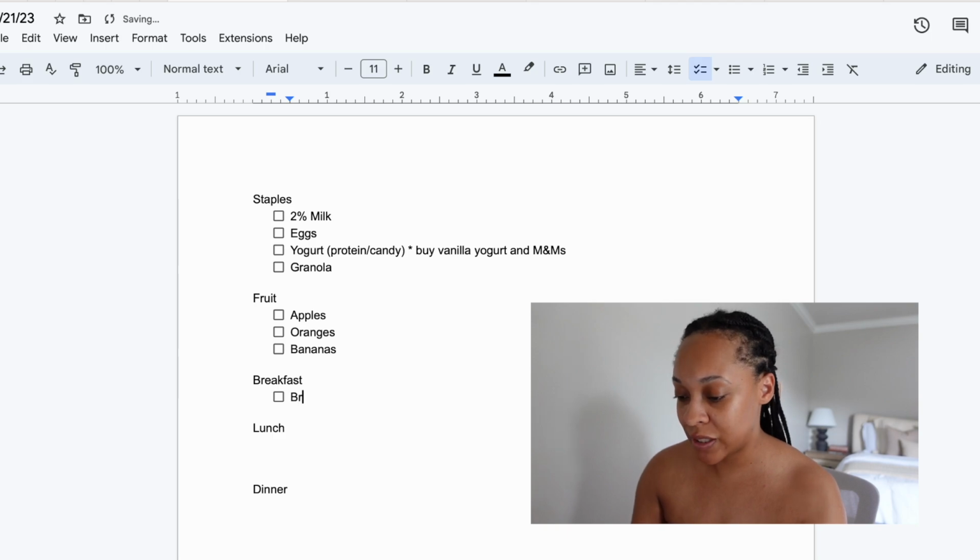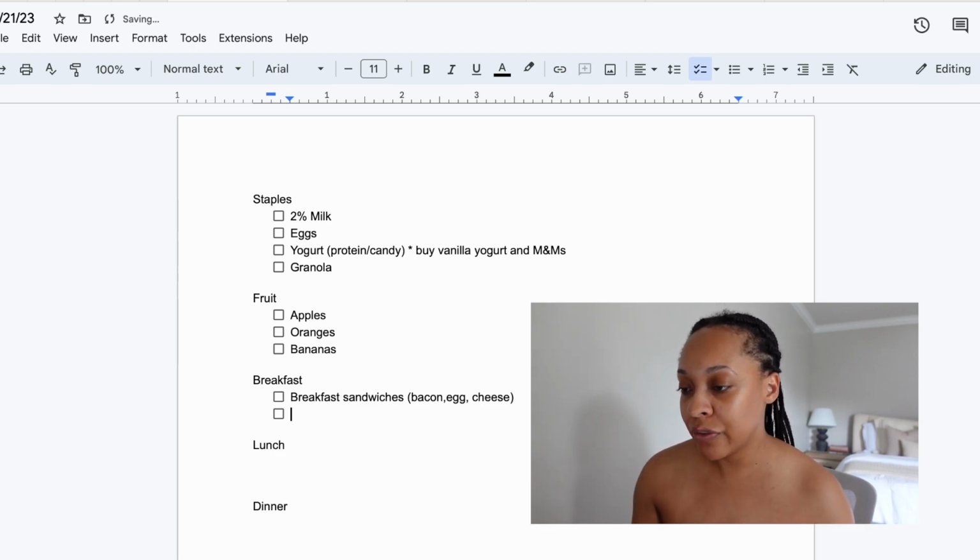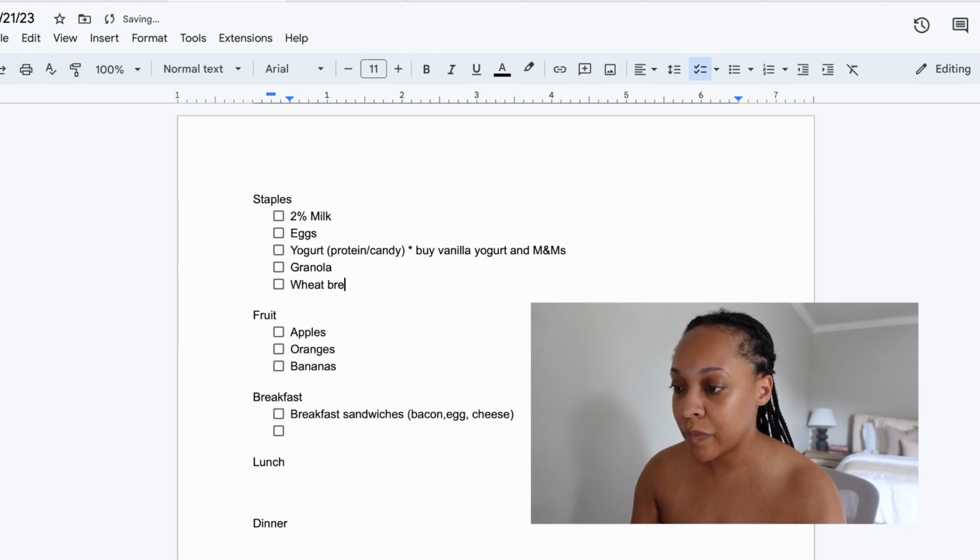So I'm going to get some breakfast sandwiches. My kids like the bacon, egg, and cheese one. So in the morning, we can just pop those bad boys in the microwave and leave out as I'm dropping them off. So breakfast sandwiches, for me, I'm going to eat eggs and toast. So I need some wheat bread.